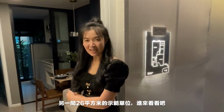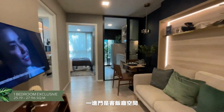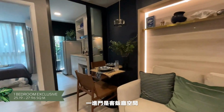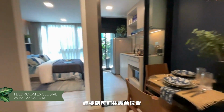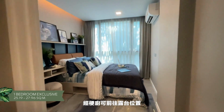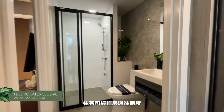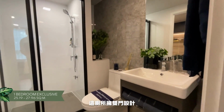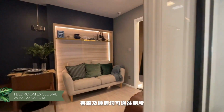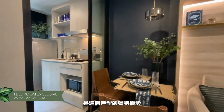Another one-bedroom exclusive, 26 square meters. Come and see. When you enter these units, you will see a very nice space for the living and dining area, which can access the closed kitchen and go through to the balcony. In the bedroom, you will see a very nice space and can access the bathroom. The special thing about this unit is that from the living area, you can also access the bathroom as well.